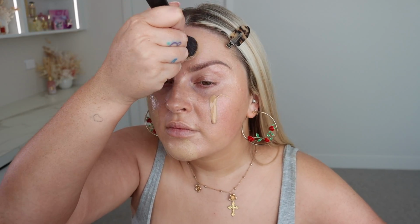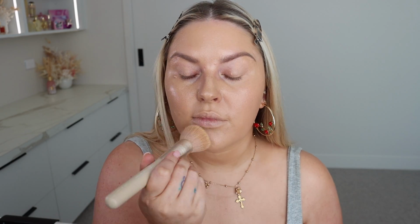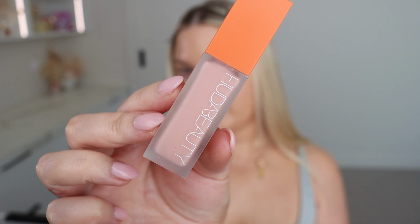I forget how far this goes because holy, I use 2 pumps and it's way too much. Like this actually goes so far. Normally I use so much foundation on my face, but I blended this on my neck and my chest as well. I do have to say though, I really like this foundation. I think it looks so flawless, and I feel like I need to go back and buy a lighter shade because this one is quite deep for me. I can only use it when my fake tan's super dark.